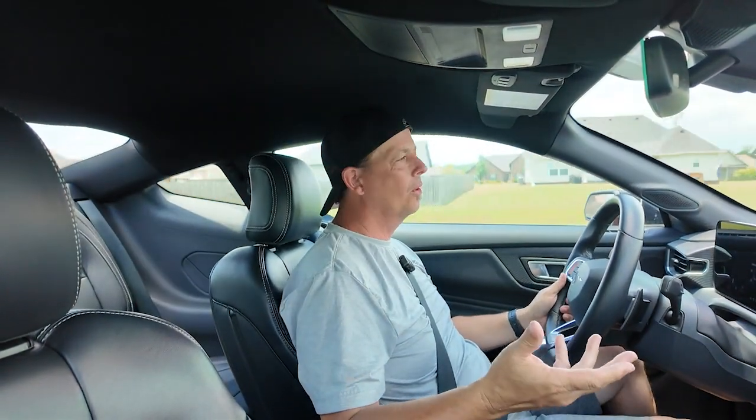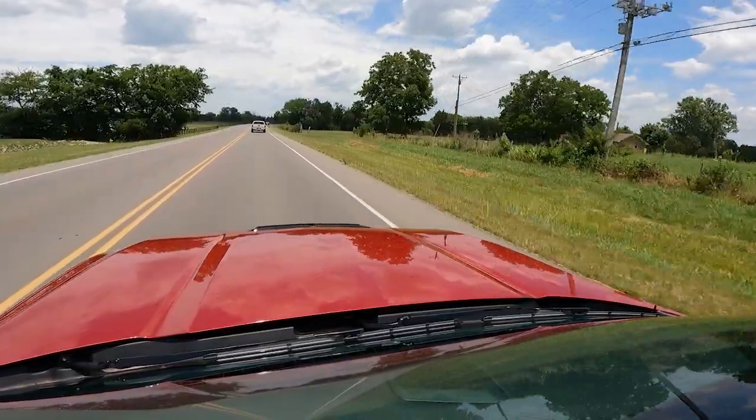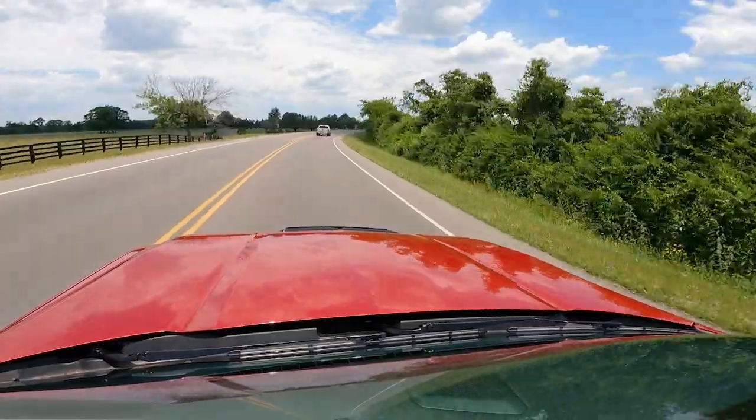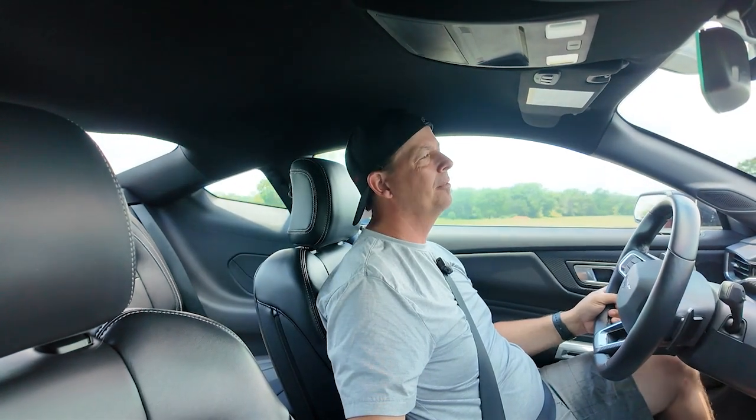In the comments below, how would you spec yours? Are you more about, hey, I just want pure performance, I don't care about the interior stuff? Or are you in my age group where you're like, hey, the heated cool seats are very nice, heated steering wheel, some of that stuff, if I'm going to drive it in the winter? You could drive this car in the winter, I didn't really much. I think those are nice features, and maybe you throw a set of winter tires on it and you still drive it around and have some fun.